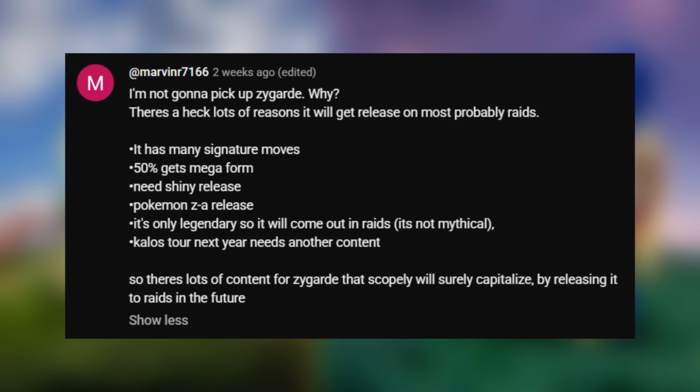And as far as the Mega Form actually coming to the 50% form, that is a very interesting choice for Zygarde. I don't really know how that's going to work out, but yeah, I guess when we do get Legends ZA, even if we already have the 100% Zygarde built in Pokemon Go, there's a good chance we're going to get another Zygarde from some sort of special research, almost positive.